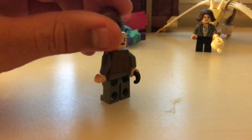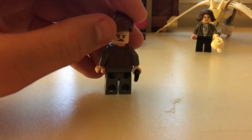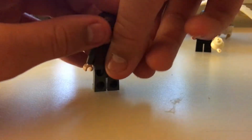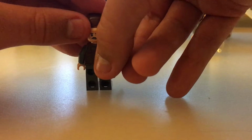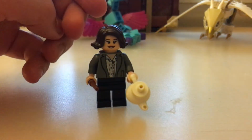And there's actually a hairpiece included in this set, which is the dark brown Doctor Strange hairpiece. Same exact one that comes in the CMF series. I think it might actually be in the suitcase right now, so we'll take a look at that once we get inside the suitcase. And the final minifigure is going to be Tina Goldstein.